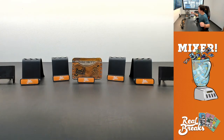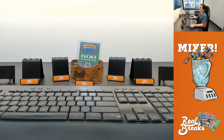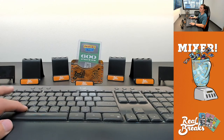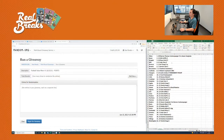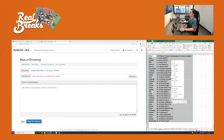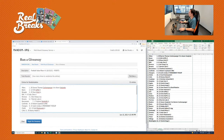All right, let's go through here and random off our 600 Panini points. Give me one second to pull up our break. All right, switch you guys over to the desktop. So we got random.org open. We've got the 49ers up top, Washington on bottom. 49ers up top. Dice roll must be 4 or higher. Winner gets the 600 points.